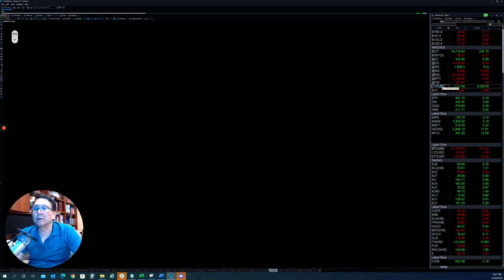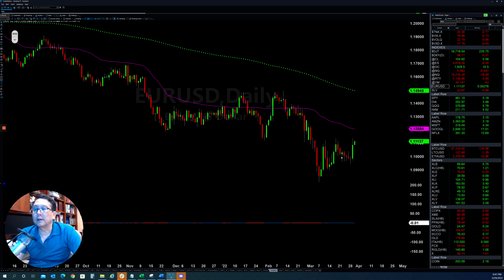If you look at the euro, it also tries to rebound a little bit. Okay, so after the peace negotiation between Ukraine and Russia, if something can happen there, that will help the euro to stabilize and find more room to move to the upside here.